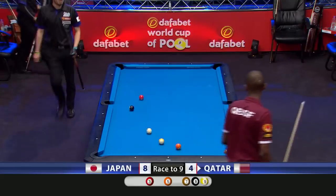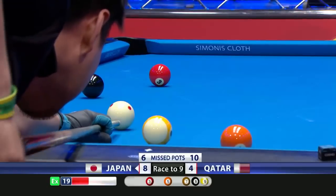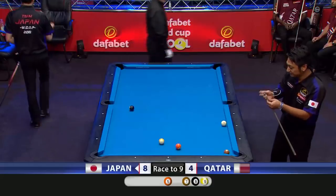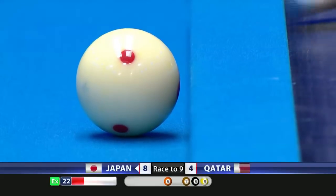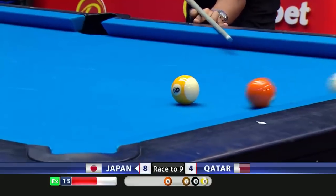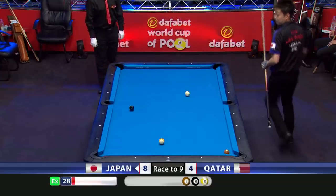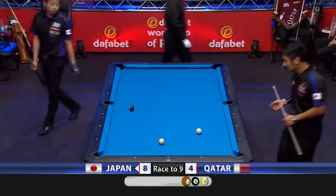From distance, that's the third time playing with power that Walid Majid has failed. Good shot from Oy. Kurabayashi, all he has to do is concentrate on this one. The 7 dangling over the corner. Surely they're going to be able to seal the deal now. We thought that 3 racks ago. I'm with you though, Jim. Surely the end really is 9 now.